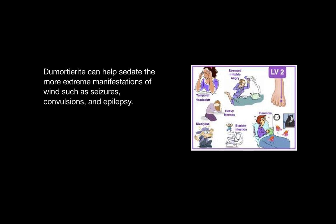A very good point for this is liver 2, which pictured here is between the first and second toes, and that point will be tender. Another good point is slightly above liver 2, liver 3. And these are good points for sedating the liver wind. But in extreme cases, liver wind can cause convulsions.